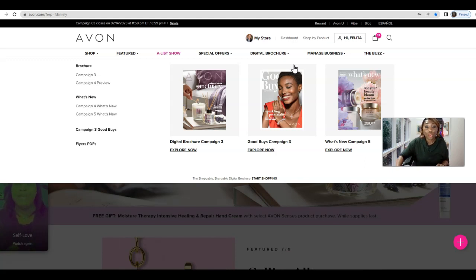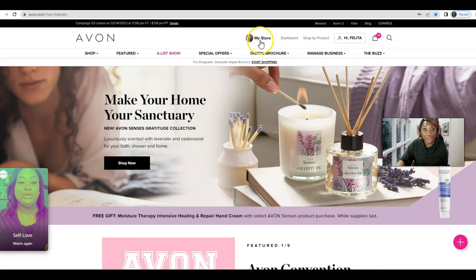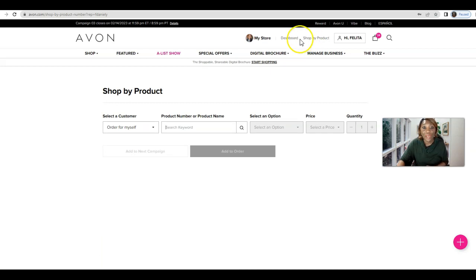So once you are logged in to your website inside avon.com, this is where you want to go. You'll see here in the upper right corner where it says My Store Dashboard, Shop by Product. You want to click right here to shop by product because this is where everything actually happens. Now, when you come to this page, you're going to probably see where it says select a customer, and right here it will say order for myself.